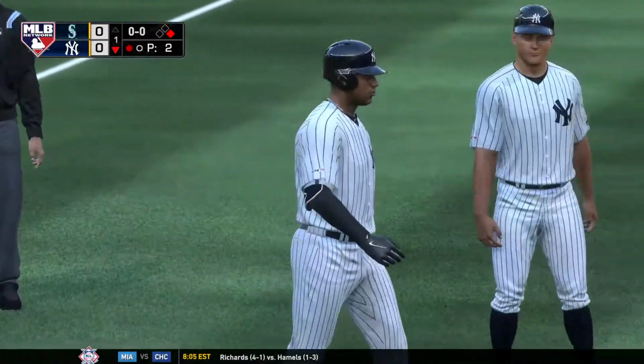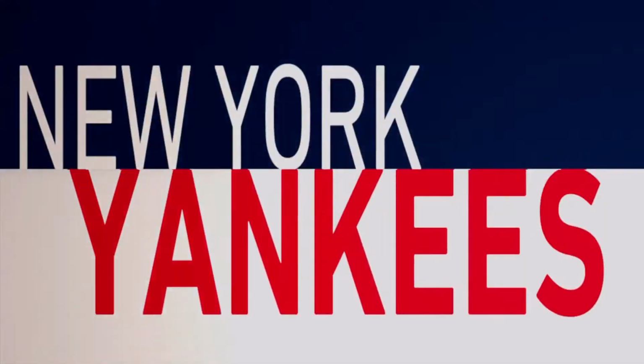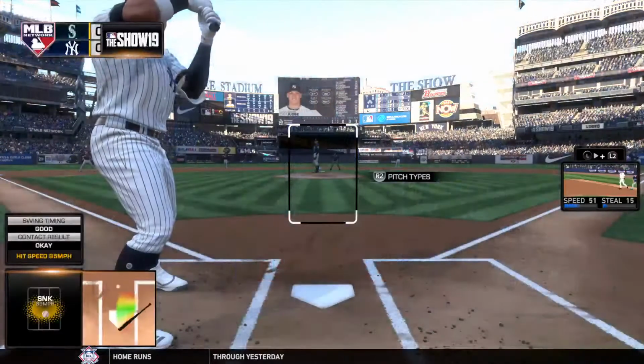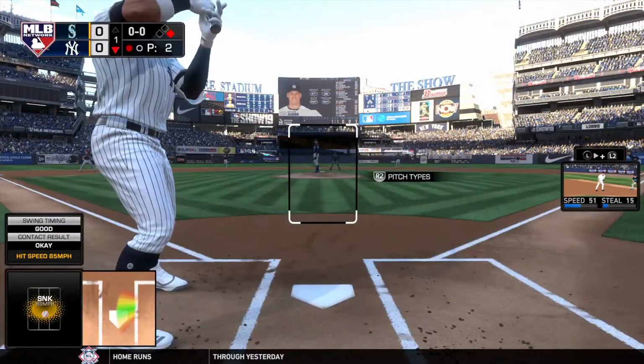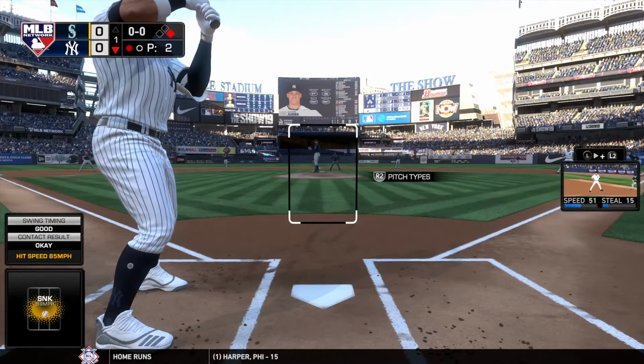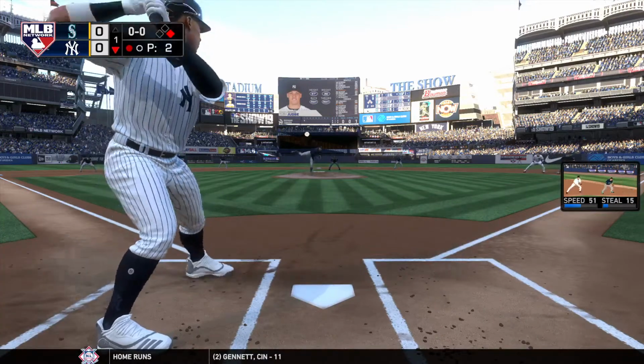With that, it's time to check out the starting lineup for the hometown Yankees. Mark DeRosa, tell us about this lineup and how they continue the winning streak. Yeah, Matty, you take a look at this lineup. The one thing that jumps out is the fact that they are last in stolen bases. They are station to station trying to hit the ball out of the ballpark, trying to get in good counts and drive the baseball out of the yard to create their runs.